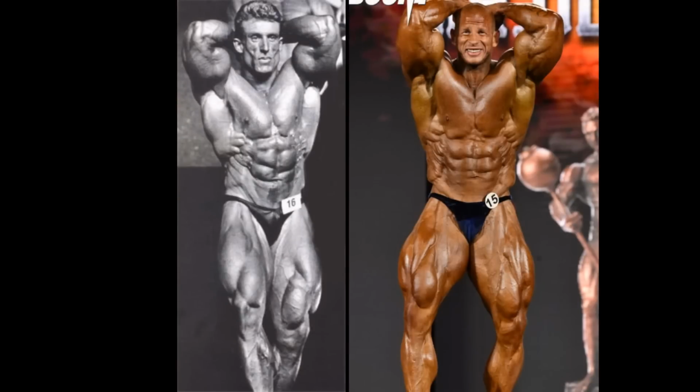Here's the abs and thigh. 1992. Love this picture of Yates. He looks like one of those Astro Boy characters, like Atlas or one of them. And I know I say that often. But hey, what the heck? I still think he looks like an anime character. Looks like there should be laser beams shooting out of those eyeballs.